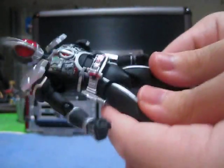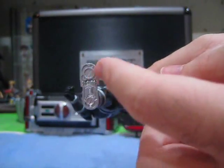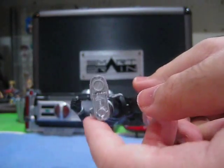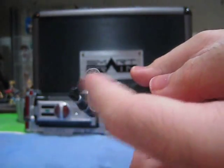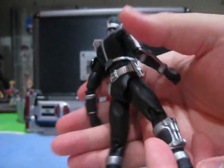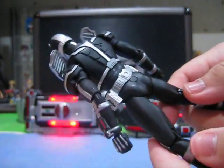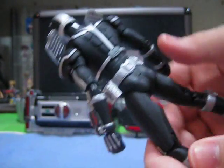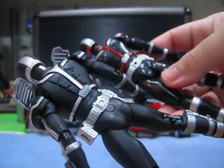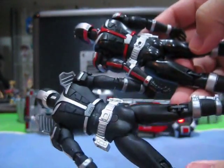It can be described as sturdy, solid, and it even has die-cast feet. Oh yeah, speaking of the die-cast feet, the Faiz figures also have detailed soles. There is no painted details, but again, that's understandable. Oh yes, did I mention that Faiz Axel has a glorious matte finish? It just looks so much better. Not to mention, the matte finish does a bang-up job of recreating the feel of the original rubber suit. I mean, just compare Faiz Axel to the original Faiz figure. As you can see, a world of a difference.